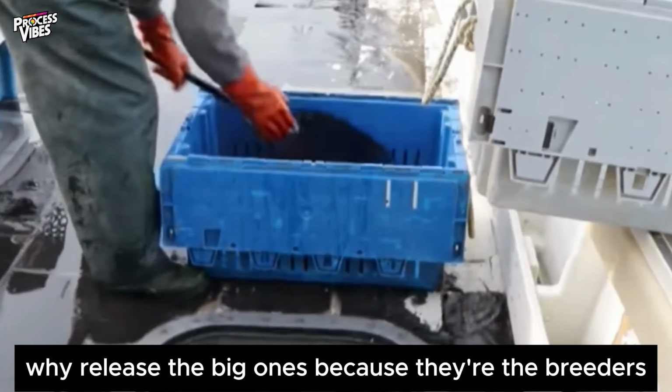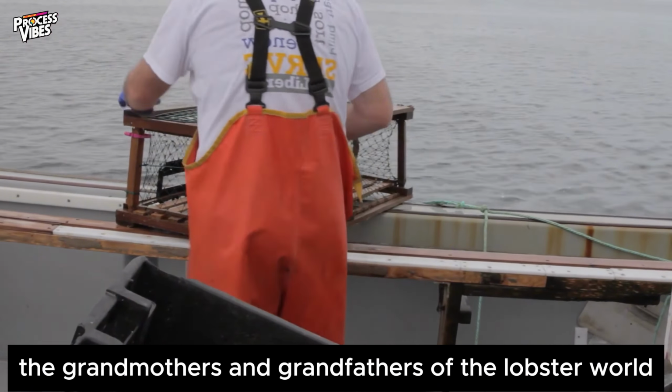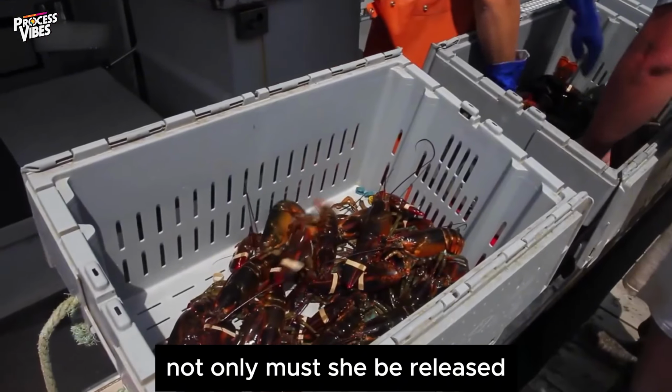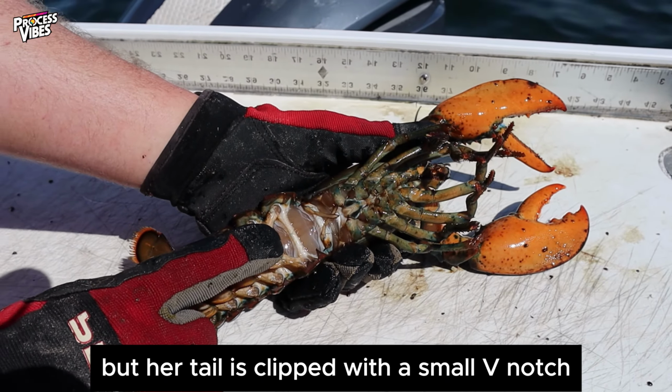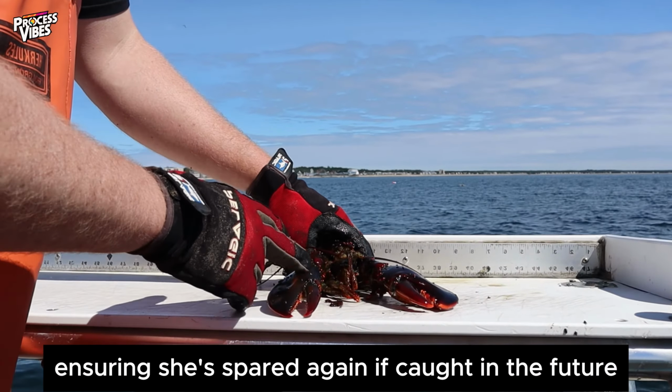Why release the big ones? Because they're the breeders, the grandmothers and grandfathers of the lobster world. And if a female is found carrying eggs, not only must she be released, but her tail is clipped with a small V-notch to signal she's a mama, ensuring she's spared again if caught in the future.